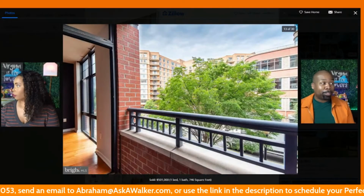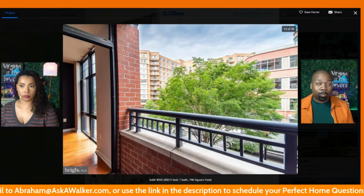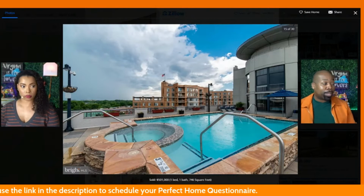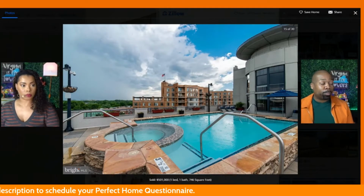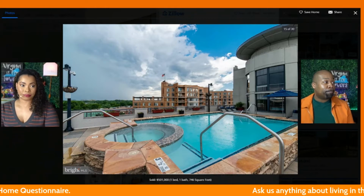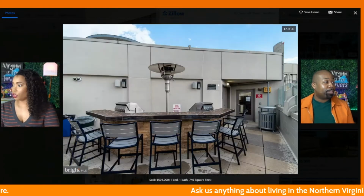I just love the cabinets. I also like the outdoor area as well. You can get some fresh air into a unit. And then this is that outdoor space that Crystal was mentioning on the rooftop: the rooftop pool with the little jacuzzi right there. Also a nice grilling area there.